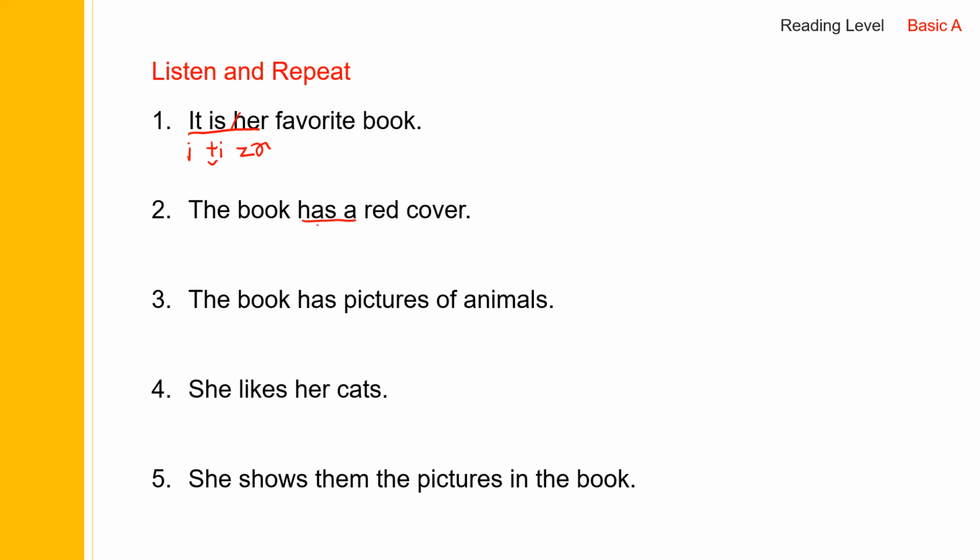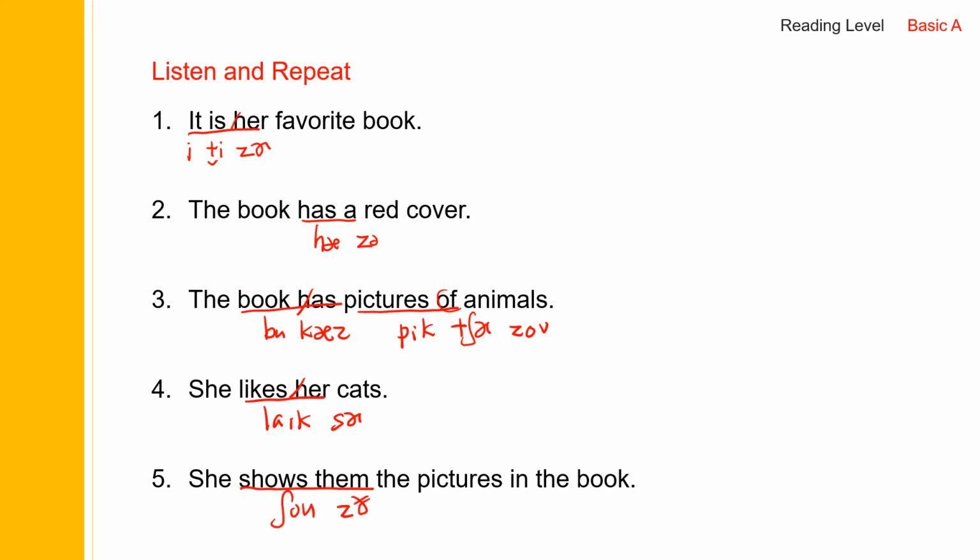The book has a red cover. The book has pictures of. The book has, H is silent. The book has pictures of animals. She likes her, H is silent. She likes her cat. She shows them. Shows, and then them. She shows them the pictures in the book.